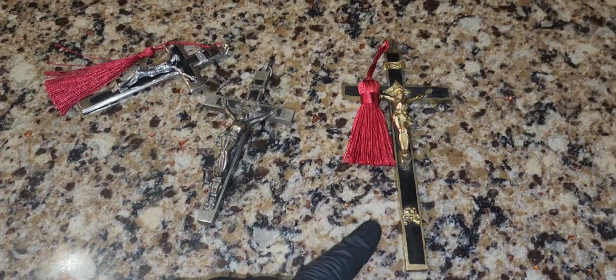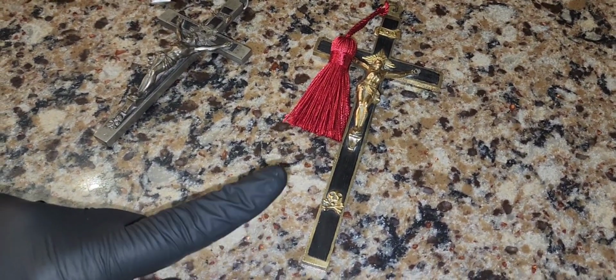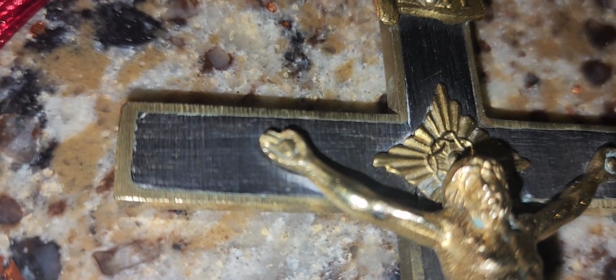So now this one, again, would have probably been a priest or a nun's profession crucifix. This is the earliest out of these three. You will usually find them in brass as opposed to nickel plated or silver plated. And how you can tell the age, I'm going to show you. You're going to look on the edges. If you see these teeny tiny little lines on the edges of the brass, you'll know this was hand filed and actually made by hand as opposed to machine. So that can help you date.